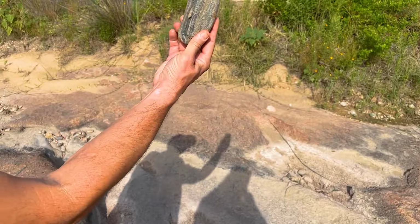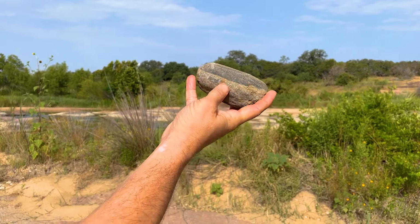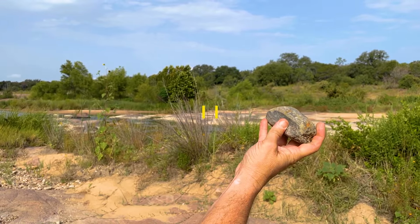See, it almost looks like petrified wood. But it's not. I guess really you have gneiss, mixed in with probably some schist.